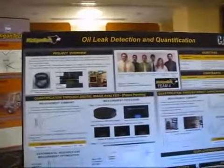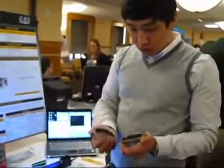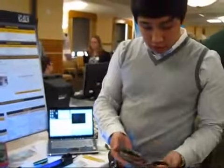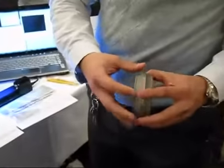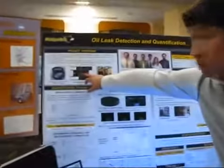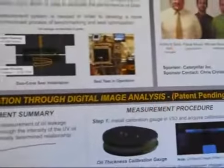Caterpillar wanted an oil leak measurement system. So basically, they have this setup here, which is called the VS Cube. What they do there is they use these metal face seals and test them. They use dynamic sealing, so one of them is stationary and the other one is rotating. These surfaces are really polished, so they make a dynamic seal. As they wear out, oil leaks out. So they want to know how much oil is leaking at this sealing interface. Basically, the test setups that they have for testing seals can do pretty much everything, except that they can't measure the oil. So they wanted a team or project that could actually measure oil.